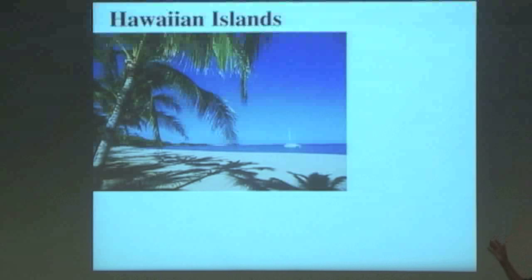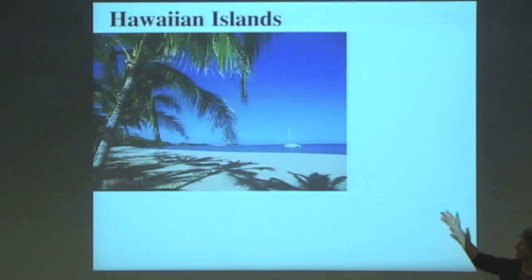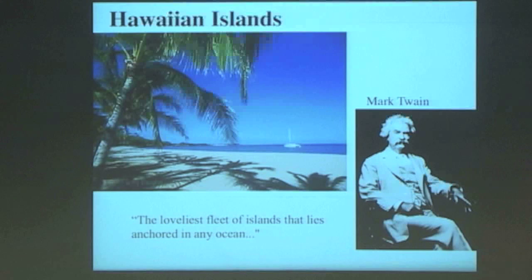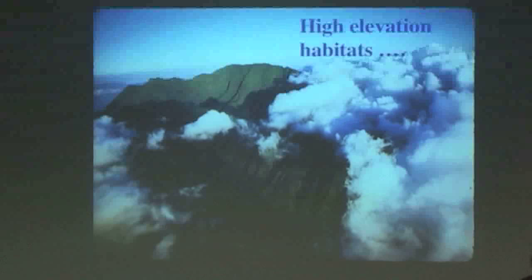When you think of Hawaii, Steve, it might be different because you go to the top of the mountain and you get a better feeling for what's in between. But when you think of Hawaii, you often think of the beaches and the palm trees, and as Mark Twain said, the loveliest fleet of islands that lies anchored in any ocean. The thing is, though, when you try and work in the forests of Hawaii, it's kind of a different story.